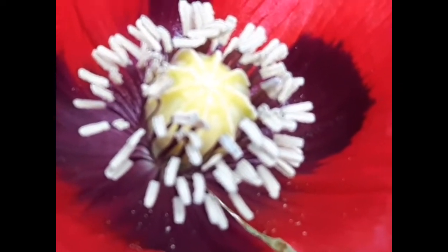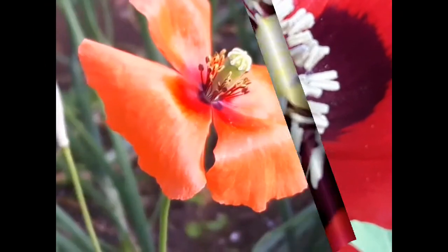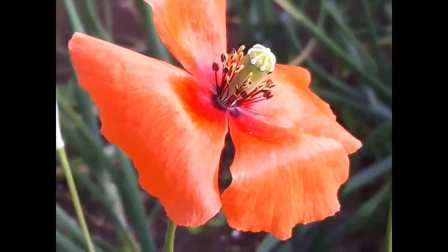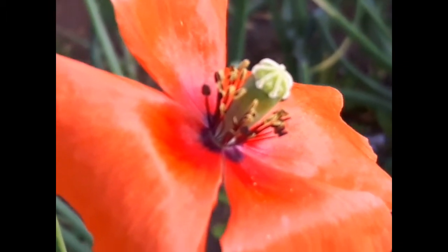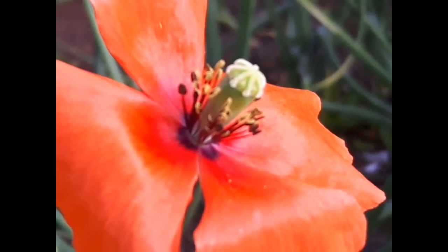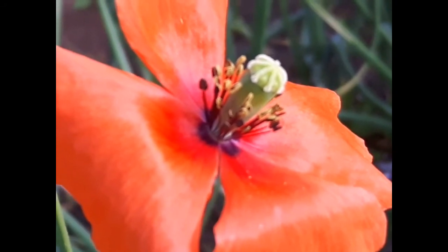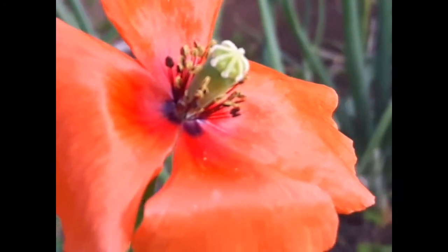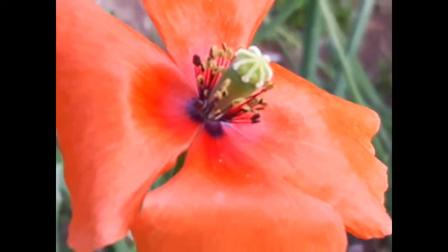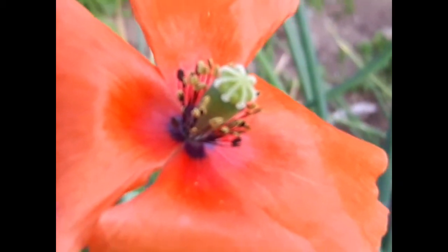So I expect they'll shed their seed, and we'll have poppies all over the place. This is actually down in the garden. But once you've sown poppies somewhere, then they always spring up in the most unexpected places. And they all have the same structures, and they look beautiful, I think.